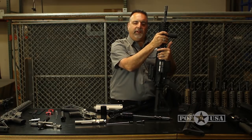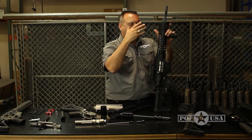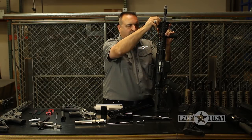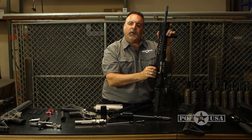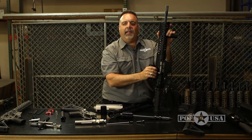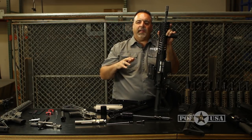So the heat's out on the barrel. It's underneath the free floating handguard. I can't hold it, I can't grab it. I don't have to remove the rail. It's all maintenance through the front. And best of all, I don't have to remove a scope that's sighted in and go back to the range and re-zero it just for the simple fact of cleaning my gun.